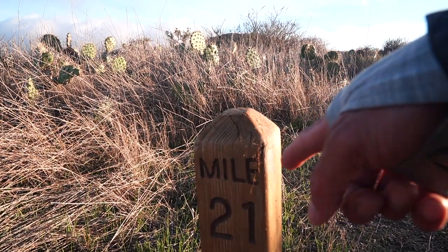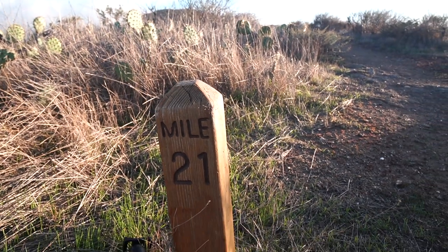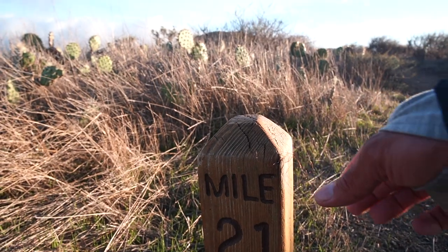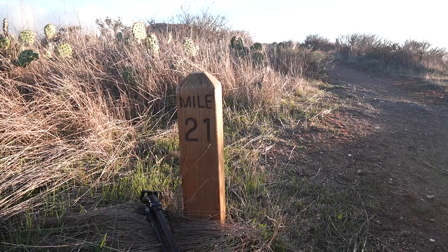Oh, you know, look! Look at that! It's a hare? Bison hare! Mile marker 21! Look at that! You need a forensic expert around here. The bison did it!